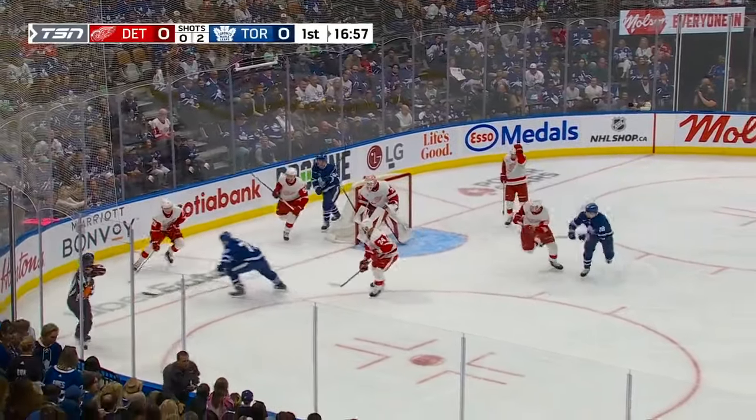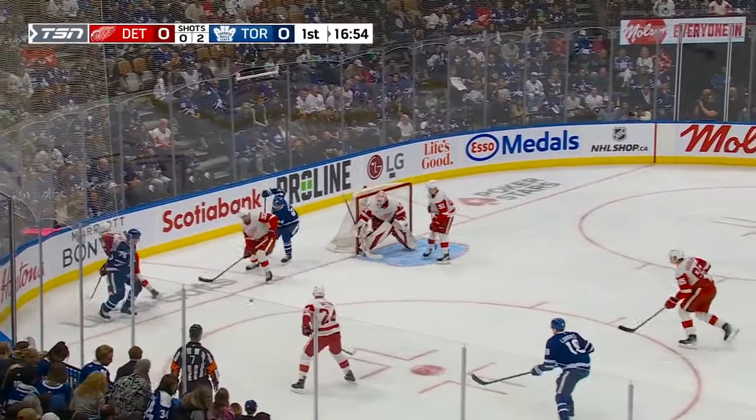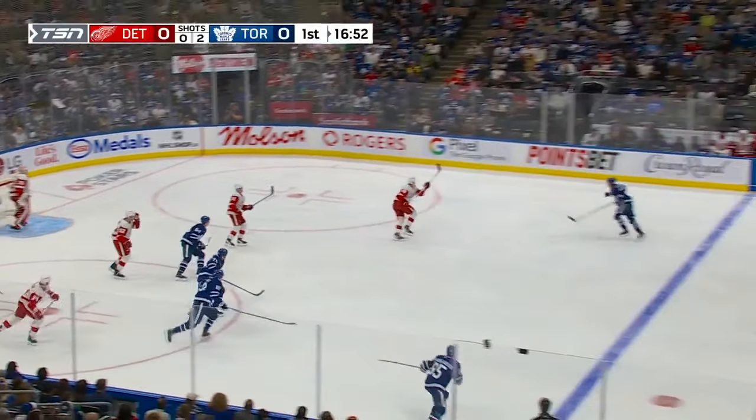Austin Watson comes to say hello. Watson got kicked out of the game last night against Ottawa early on in the first period.